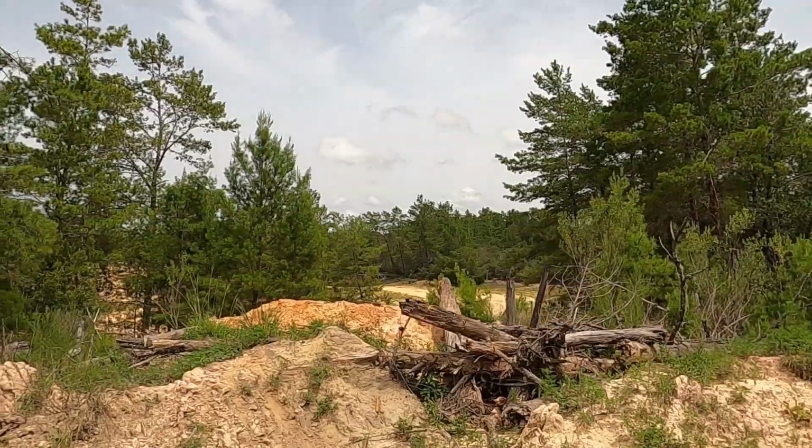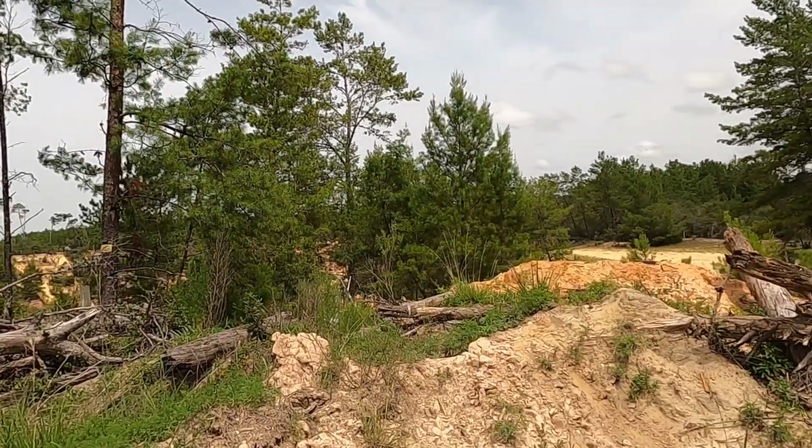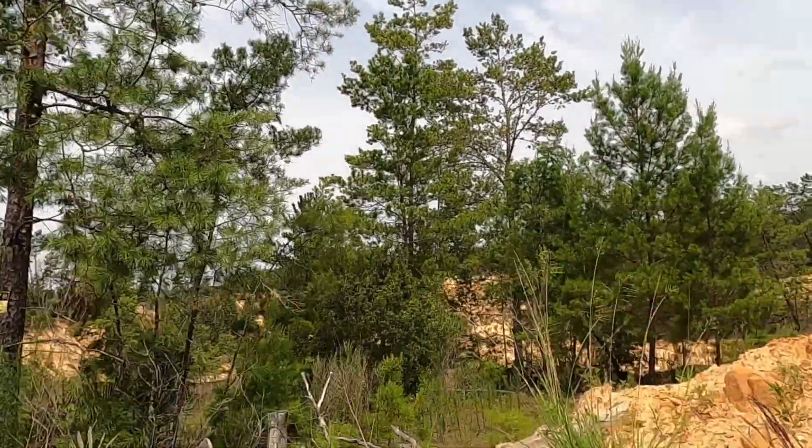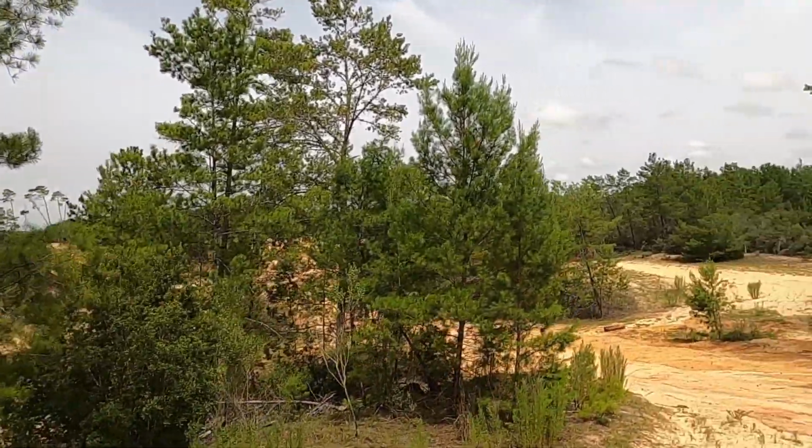Now, somebody's been out here shooting quite a bit too. But this is what it looks like. One of the clay pits off of road number 100.